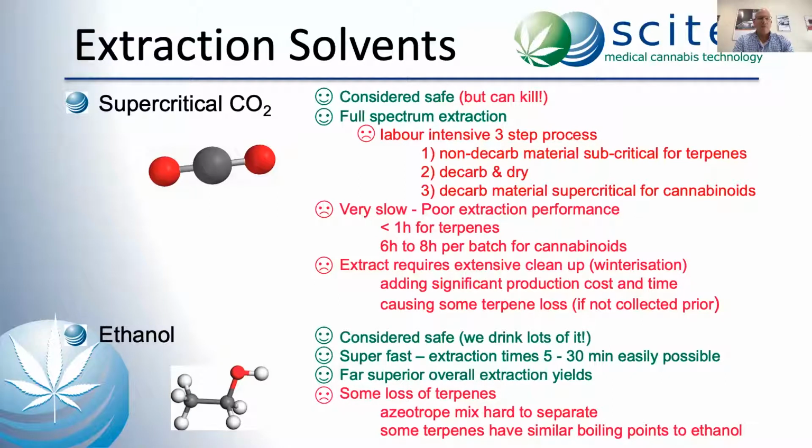For me personally, the main disadvantage of CO2 is the fact that it is actually a terrible solvent. Market-leading CO2 cannabis extractors are currently achieving 4-hour runtimes for decarb material, with most running 6 to 8 hours to achieve good yield. Compare this with ethanol, which needs 5 to 30 minutes typically, but I know operators who soak as little as 3 minutes to get extraction yields comparable to CO2.